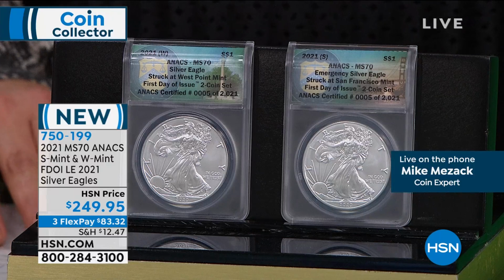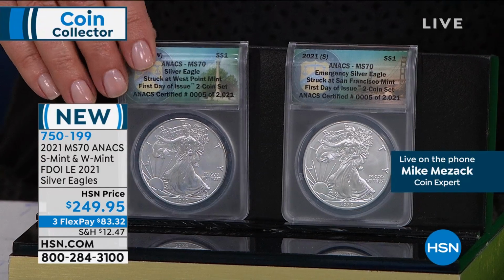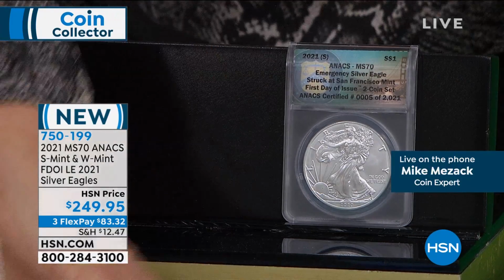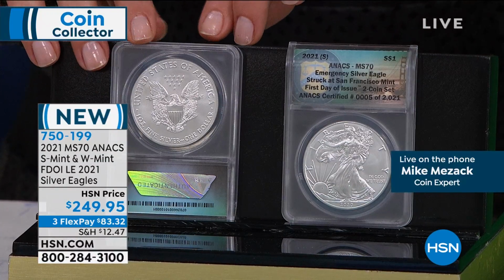The reverse design originally was done by John Mercanti, chief mint engraver at the time, which was that heraldic eagle, kind of that big, bold, standing eagle, if you will. The new design, and it's been that way from 1986 until these coins.